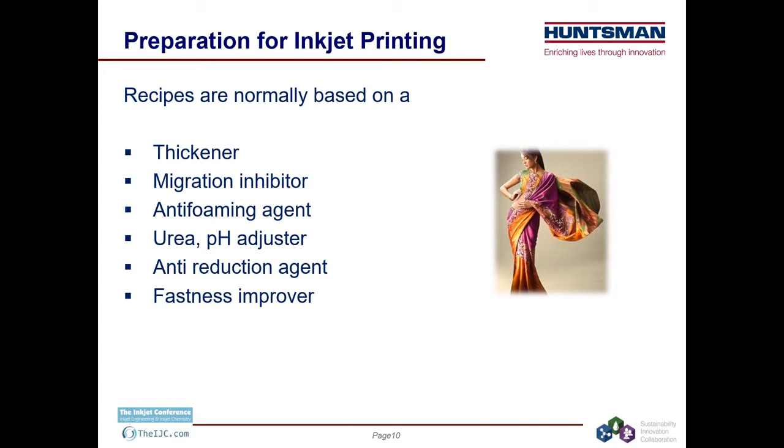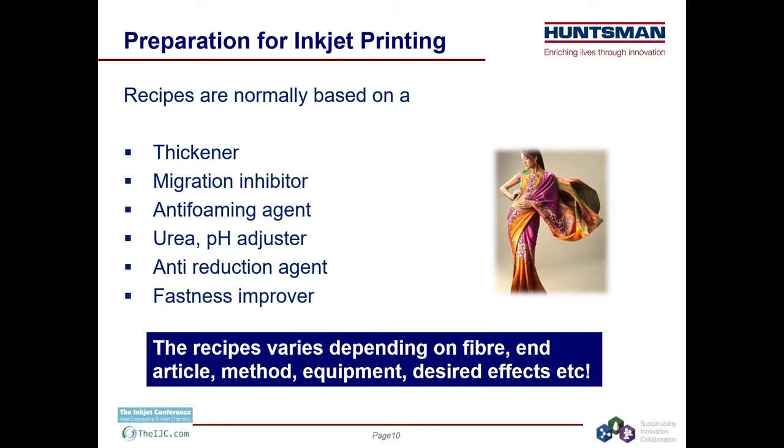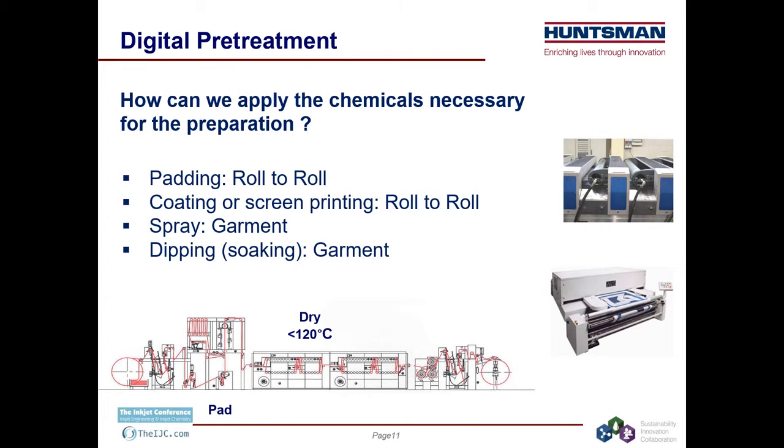While putting it on, you might need an anti-foam so that it is not foaming. Of course, especially for reactive and acids, you will need urea and a pH adjuster, an anti-reduction agent, and maybe a fastness improver. Again, the recipes will vary depending on the fiber, the end article, what kind of effect you would like to achieve, the method you use for applying these pretreatments, the equipment, and like I said, the desired effects.